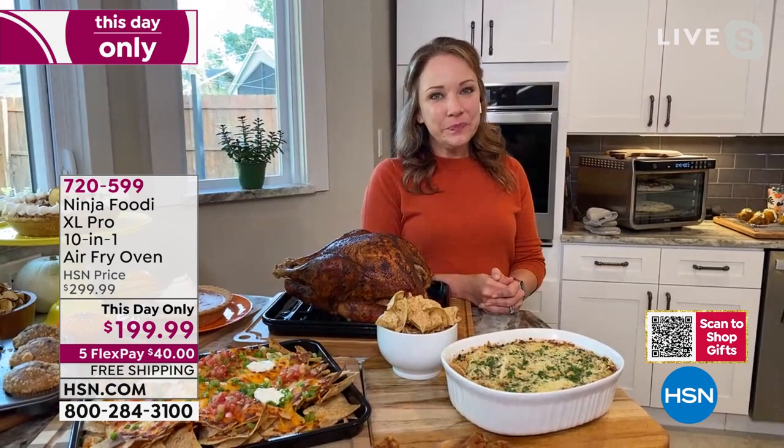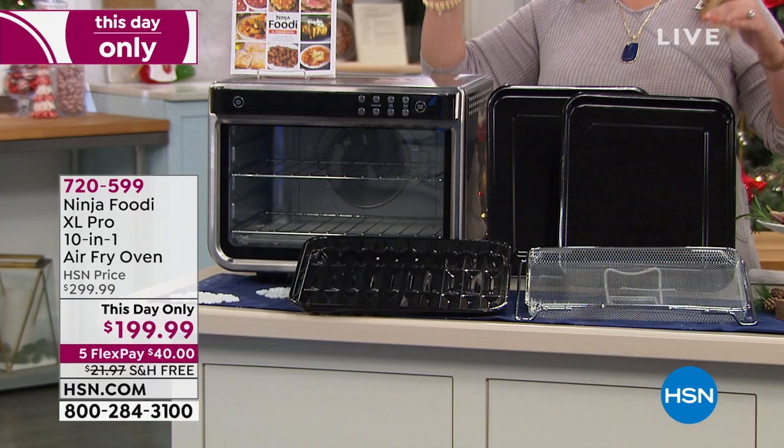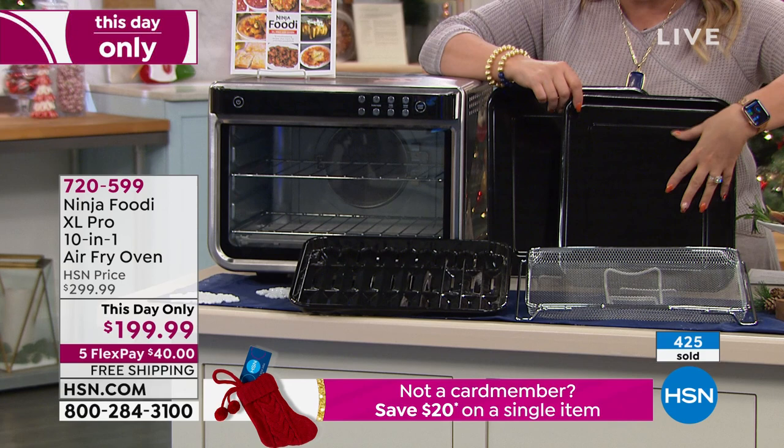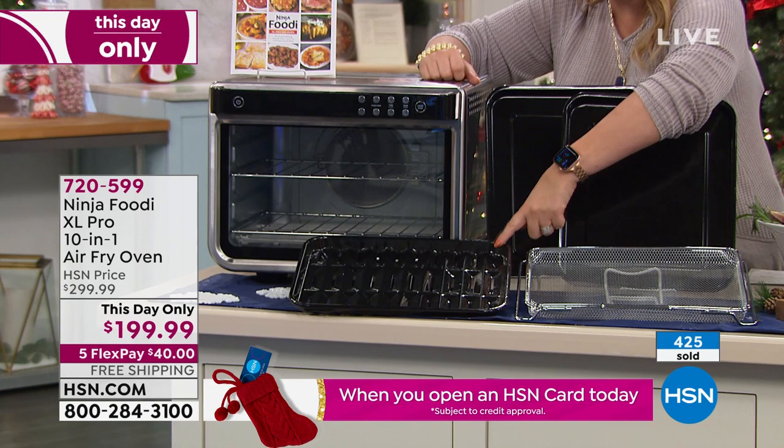This is the XL Pro. So there are different models. This is the Pro model, the higher end one, the one that comes with all this extra. We haven't even talked about this, but she did the nachos in here. You can do an entire meal in here. And you get two of these. You're also getting this pan, the grill pan, and then, of course, the air frying basket.